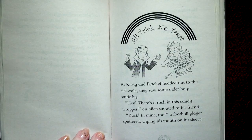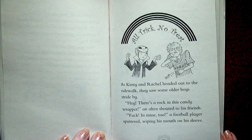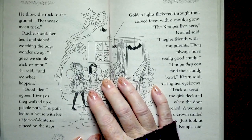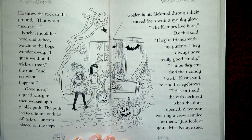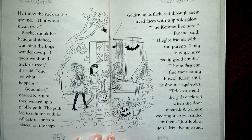As Kirsty and Rachel headed out to the sidewalk, they saw some older boys stride by. "Hey, there's a rock in this candy wrapper," an alien shouted to his friends. "Yuck, mine too," a football player sputtered, wiping his mouth on his sleeve. He threw the rock to the ground. "That was a mean trick." Rachel shook her head and sighed, watching the boys wander away. "I guess we should trick or treat," she said, "and see what happens."